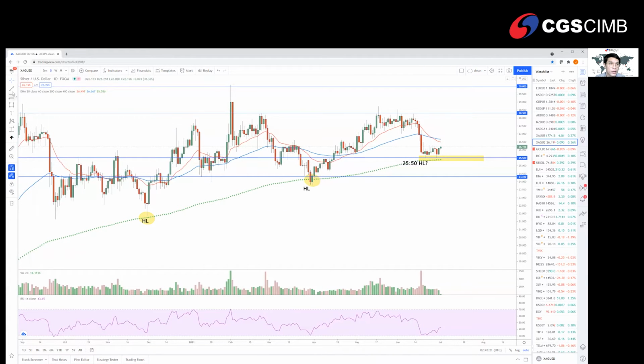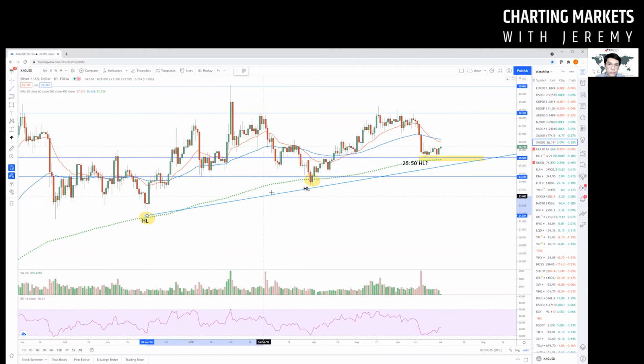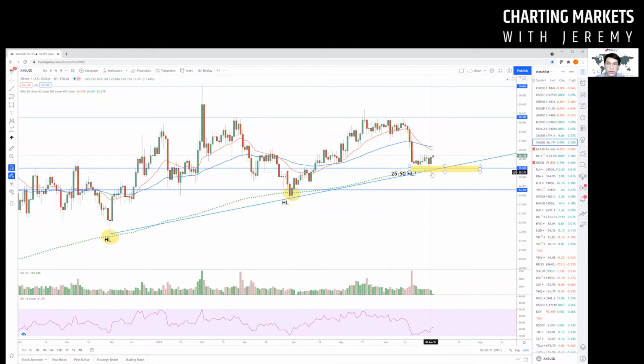And adding on to the support level that is forming not just from the 200-day moving average, if we draw this uptrend line over here, you can see silver right now is also trading right above this uptrend line, adding on to this support level, giving it further credibility. So that is also one reason why we think silver could be bottoming right now.